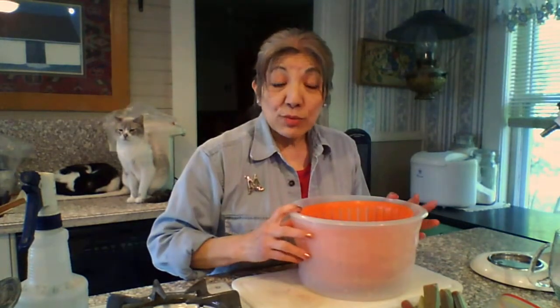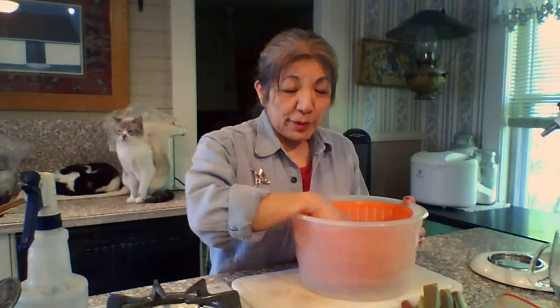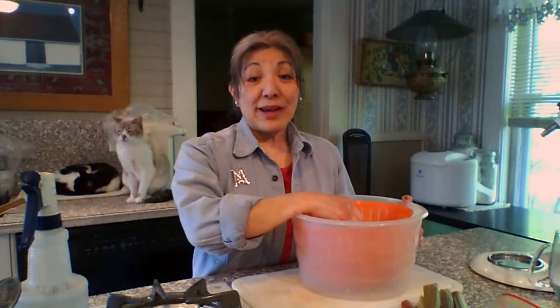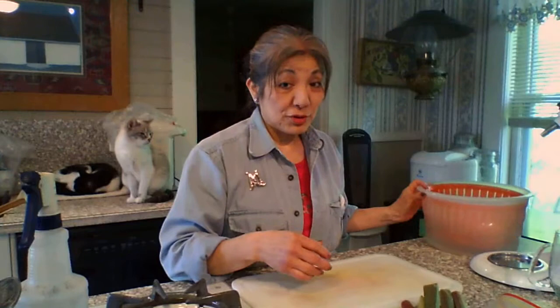But I should say, rhubarb is very tart. Like cranberries are tart. Rhubarb is tart and, what is the word I'm looking for? Astringent. So you have to have sugar. Unfortunately, it's almost a must. And you can use rhubarb to make savory dishes too. It's not just for dessert. So it's very versatile, and that's why I like rhubarb.